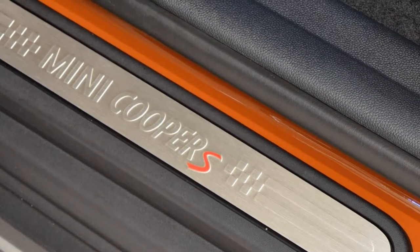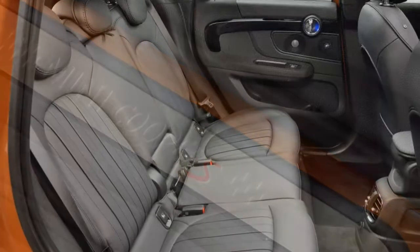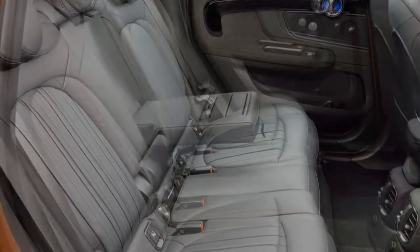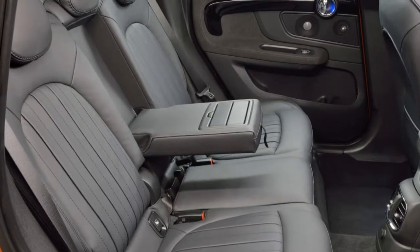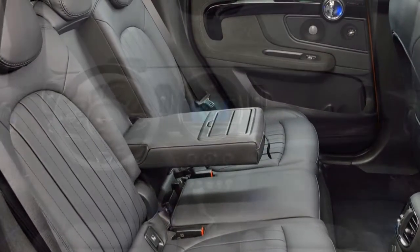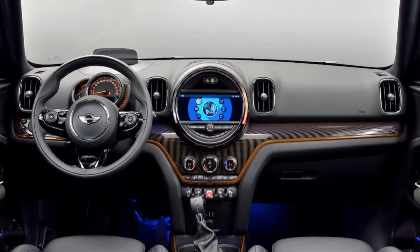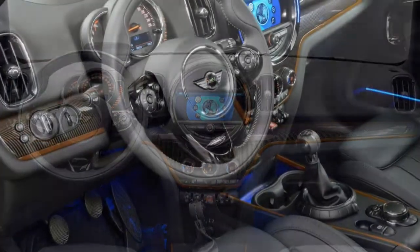Powering the base front-wheel drive Cooper trim is a turbocharged 1.5-liter 3-cylinder engine, 134 horsepower, 162 pound-feet of torque, matched to your choice of a 6-speed manual or 6-speed automatic transmission. On the all-wheel drive Countryman ALL4, the automatic transmission has 8 speeds.